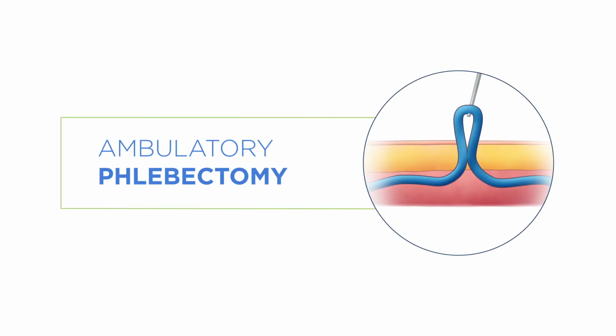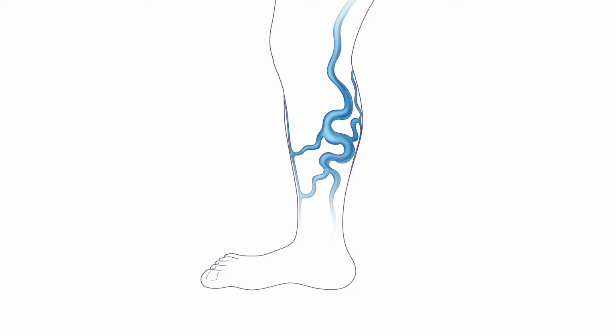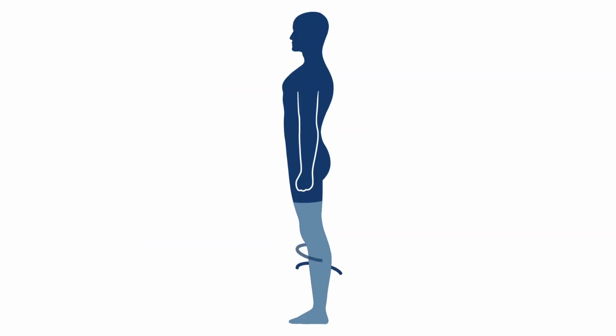Ambulatory phlebectomy. Ambulatory phlebectomy is used to remove segments of superficial bulging veins. By physical exam or by using a special light or ultrasound, we identify the veins to be removed. Local anesthetic is injected to numb the surrounding area. Once the region is numbed, the diseased veins are removed through several small 2 to 3 millimeter incisions. Upon completion of the procedure, steri strips are applied to the incisions. A medical-grade compression stocking is then placed over the leg, which you will be instructed to wear for several days. It is important to stay active by walking and performing most daily activities after your procedure.